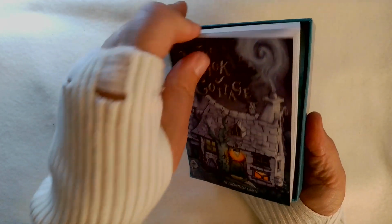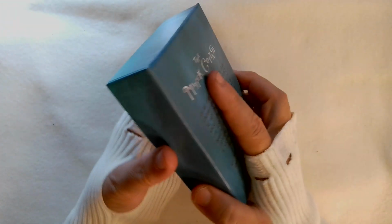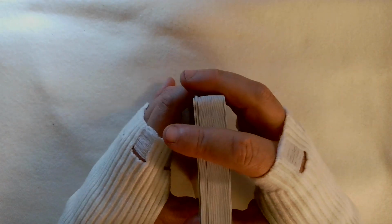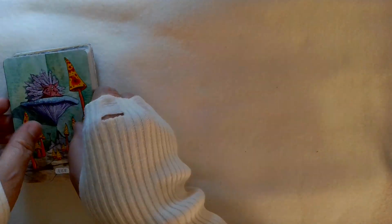And it comes with this lovely chunky guidebook. It's pretty thick, and we'll explore that after we look at these beautiful cards. Well, can't say little, but I love this artwork. I fell in love with their artwork. I kind of stumbled onto their little world.